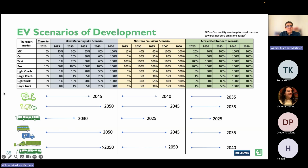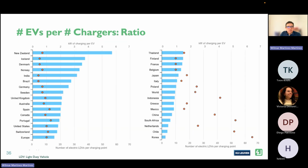Then the point that I was mentioning in terms of EV charges per 100 kilometers, we can also do the same in numbers of chargers per electric vehicle. So there are these comparisons. I think they are very well known of what is actually an ideal ratio of EVs per number of chargers. So in blue, for instance, is the number of electric cars per charging point.